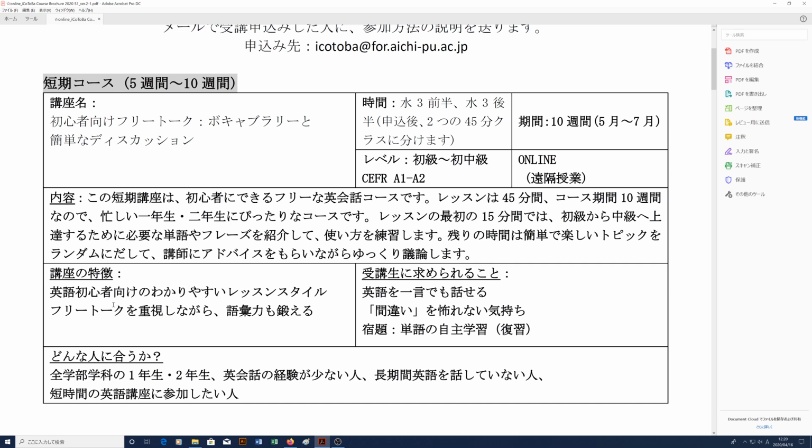And as it explains, it's an easy to follow lesson style. And we work on free talk, but also practice vocabulary. Then here is what will be expected. This is not requirement so much, but what you will see in this class. So here, not much. If you can speak one word of English, you can join this class. Also, this will be repeated a lot, but please, you should not be afraid of making mistakes in these kind of classes. And in this section, we also have homework. Here is very, very simple, right? You just have voluntary or optional review practice of our words.